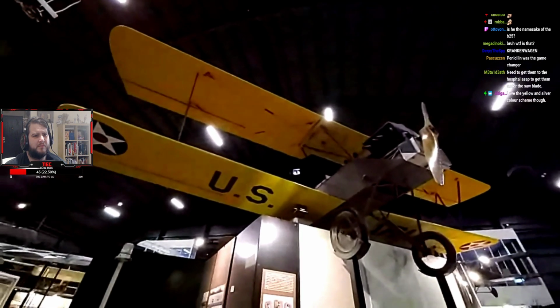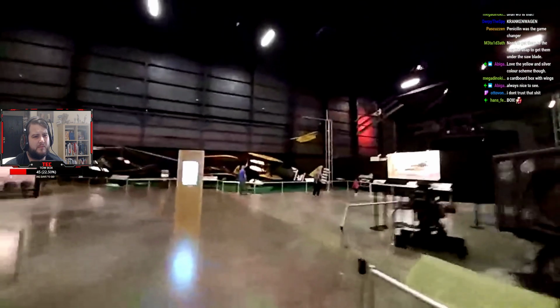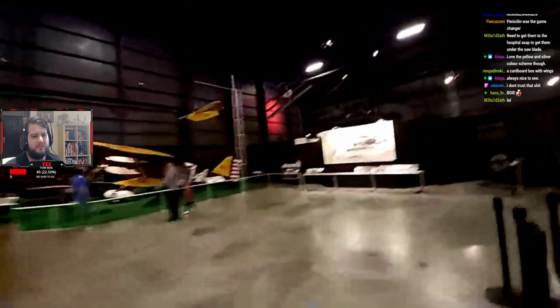But it's a cool little trainer. Over here, we're going to start getting into the inter-war fighters. These are some of the first aircraft given the pursuit designation. So, the P1, P2, P-51, etc., etc.